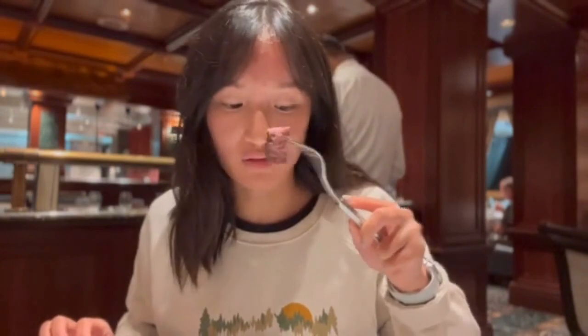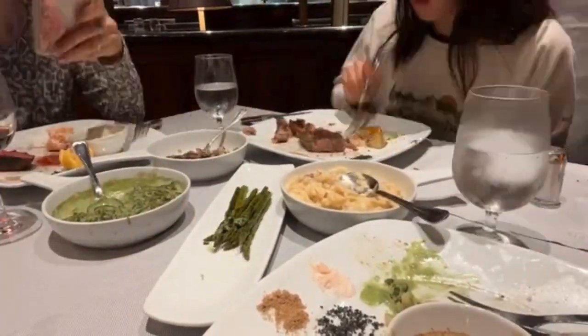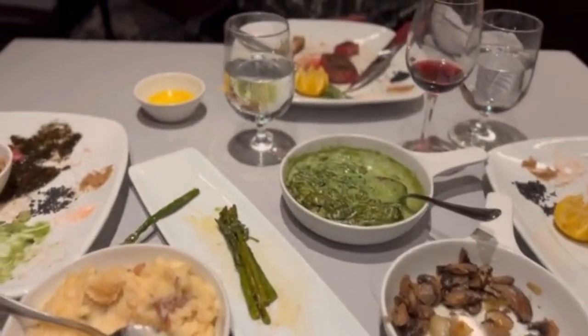Let's try it with the black salt. This is so juicy. And you can see the marbling on it. Like when you cut into it, it's so smooth. Okay, I don't know what this brown one is, but let's try the brown salt. Smoke salt. Smoke apple wood. So you really get the full flavor of it, but I think it's better to just eat it on its own and with the side. This is the aftermath. We're so full.